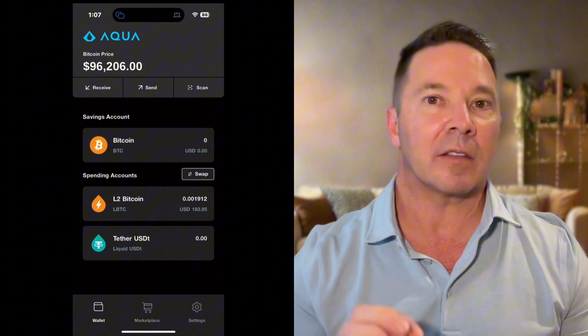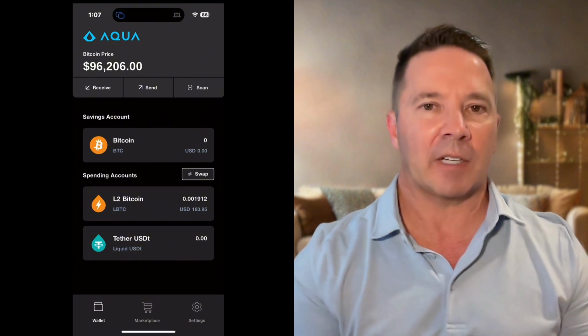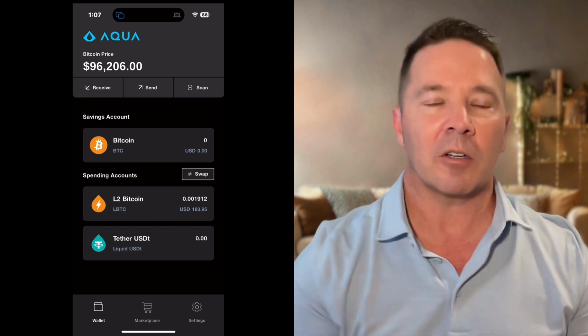Now, let's go ahead and make the notorious $5 latte purchase payment by sending out $5 from this wallet and see what all the fees add up to.